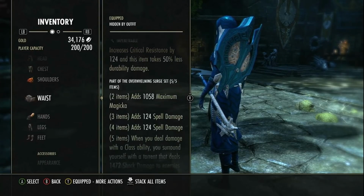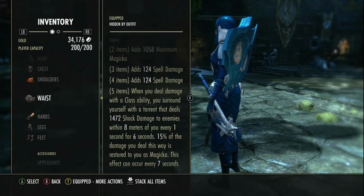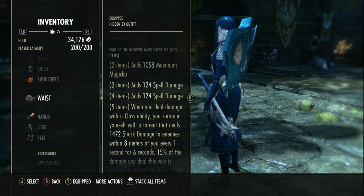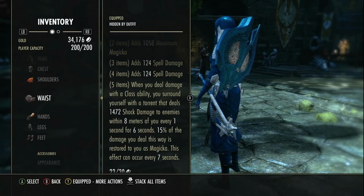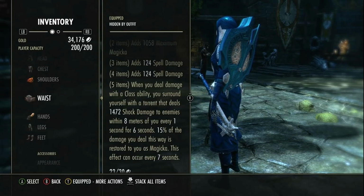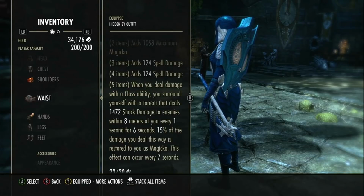And then the other set, we're bodying Overwhelming Surge. So we got 2 jewelry, 3 body pieces of Overwhelming Surge. There are proc sets that do more damage. But what you get with Overwhelming Surge is incredibly powerful. You have max magicka, spell damage. The 2, 3, and 4 piece is fantastic for a Magic Templar. You want to make sure your healing's good. Having that type of spell damage built in, scaling with trickery, makes your heal solid. And so that's the main reason I liked it.